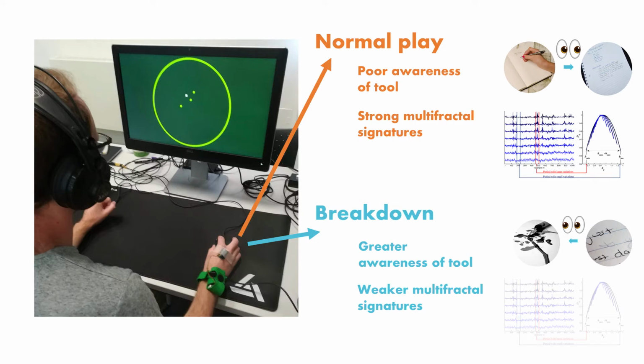When the mouse was artificially broken during play, by distorting the relationship between mouse and cursor, multifractal signatures diminished, indicating reduced coupling. At the same time, awareness of the tool increased. Now, this was our starting point.